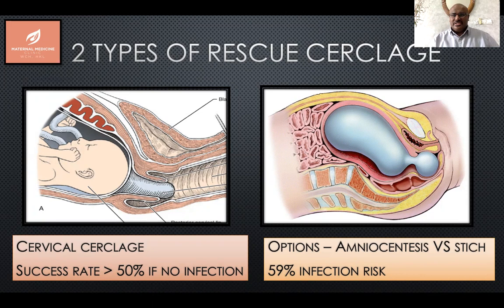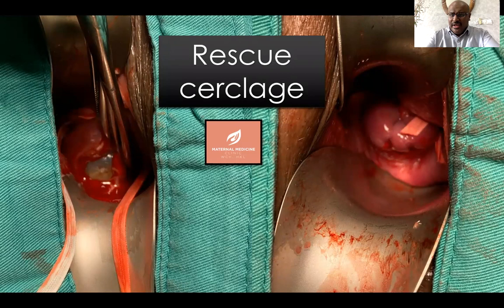So ladies and gentlemen, where I work, we do a lot of rescue cerclages, especially when it's open, be it at the level of the internal os or protruded beyond the internal os. The success rate depends on whether the patient has got an infection or no infection. The incidence of rescue cerclages where I work is almost one every week, and most of them are associated with IVF pregnancies. In patients who have got purely a cervical cause, the outcomes are good. If the patient has got an infective cause, the outcomes are more morbid. But we normally do not do amniocentesis and wait. We give them antibiotics, we give them progesterone, we move on and do a rescue cerclage.